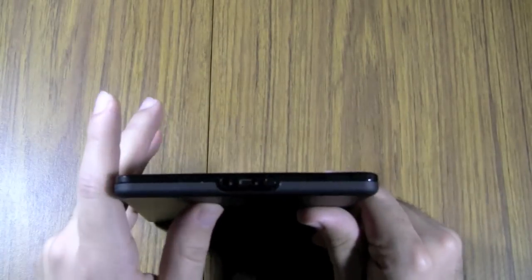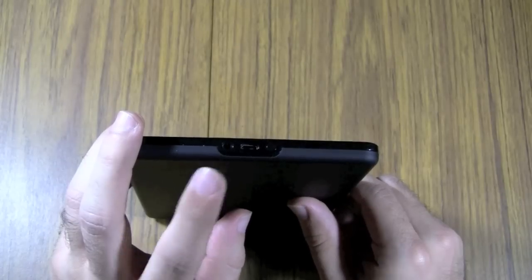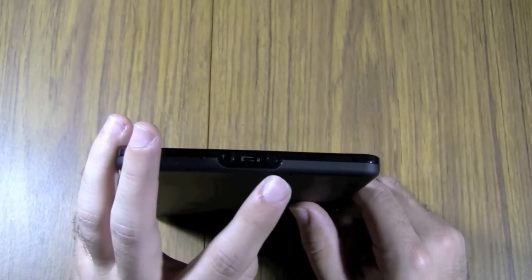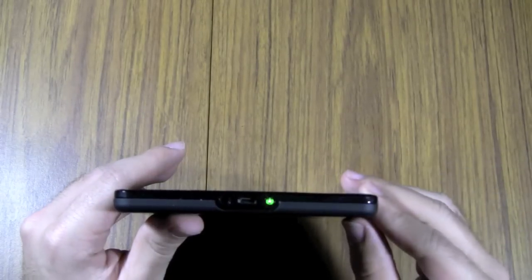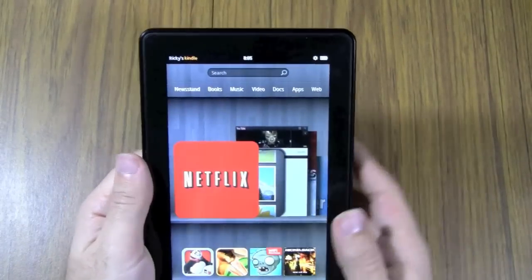And on the bottom you have 3 connections. You have your port for headphones, headset. You have a micro USB. And you have, of course, your power button, which we're going to push now. Light up green there. And let's take a look at this tablet.